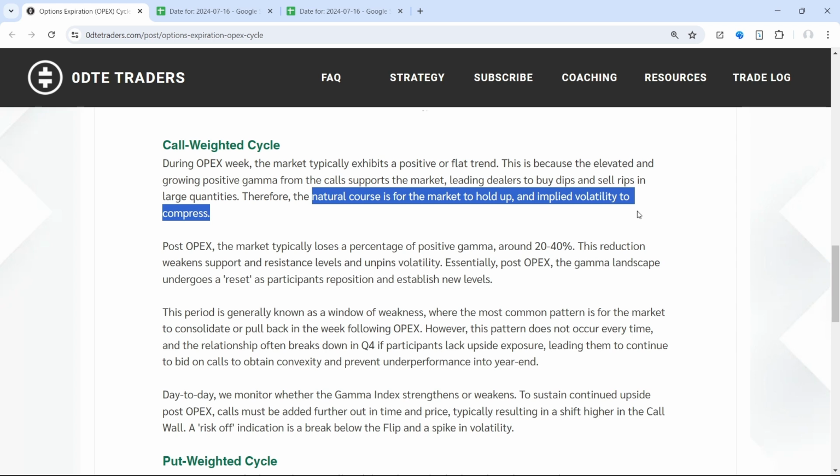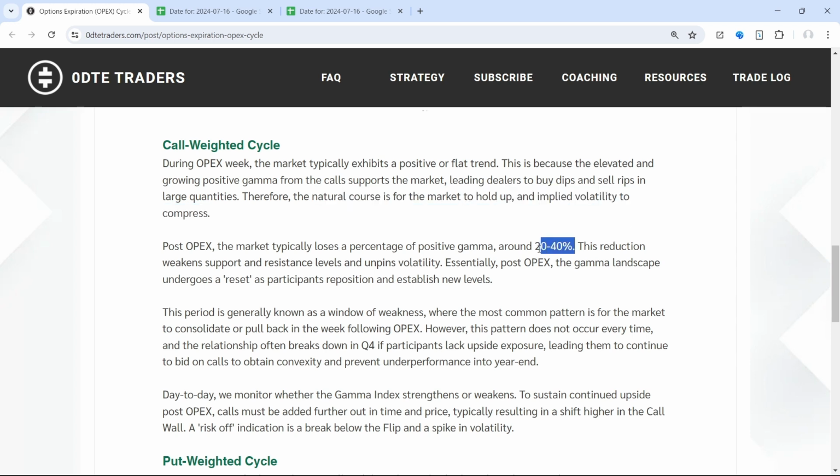Now, once option expiration happens, you get a removal of a lot of these flows, and that could be around 20 to 40%. And essentially, this reduction weakens support and resistance levels and kind of unpins volatility. And this is generally known as the gamma unclench, vol unpinning, window of weakness. There's a lot of terminology, but the point is, once option expiration happens, so that would be Monday starting next week, the market is more prone to weakness because that support has diminished.